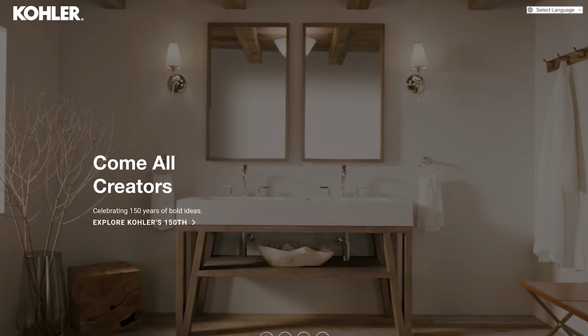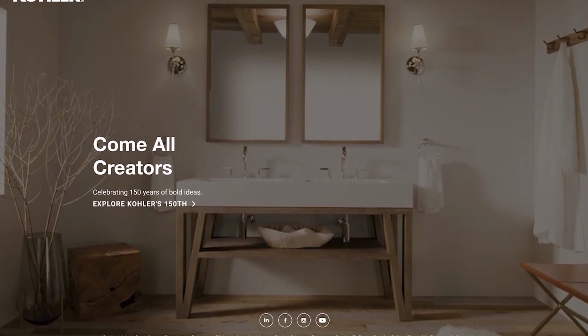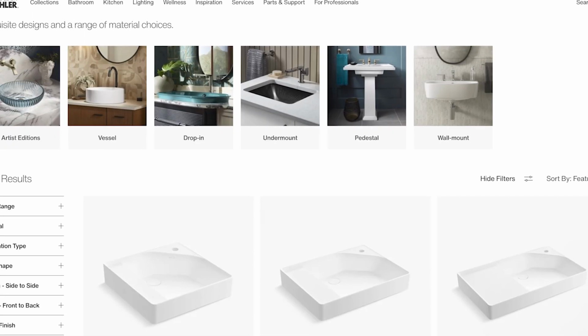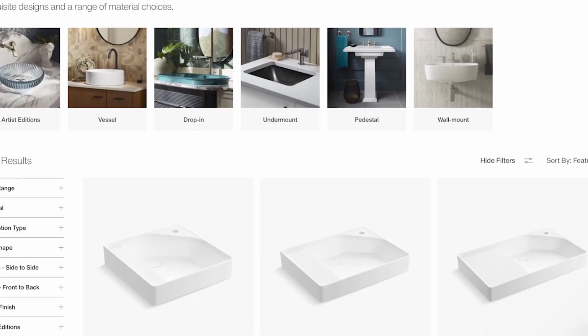So starting off with sinks, first up is Kohler. Kohler's based in Kohler, Wisconsin, and is a pretty popular brand name in the world of sinks and toilets. They have a lot of enameled cast iron sinks that are made in Kohler, Wisconsin at their facility. However, not all of their products are assembled in the US. Now, their website is not super useful for finding out the country of origin information for each of their product models. So there are actually some other good resources that you can use to assist you in that research process.